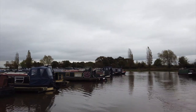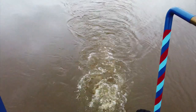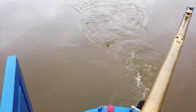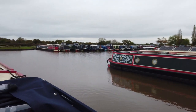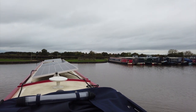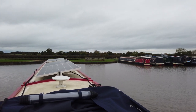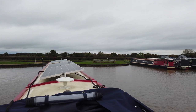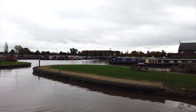And there we go. Engine chugging away nicely. There we go. Round and out, back onto the Middlewich arm of the Shropshire. Up towards Bar Bridge and then along from there. So let's see how we go. Yeah, so bye bye Aqueduct Marina for now.